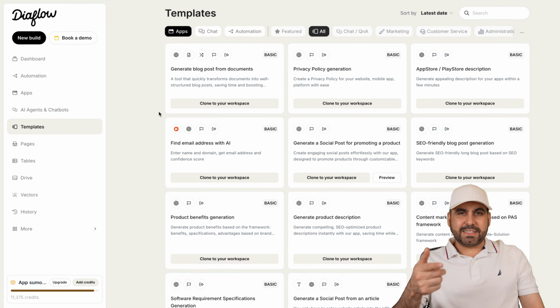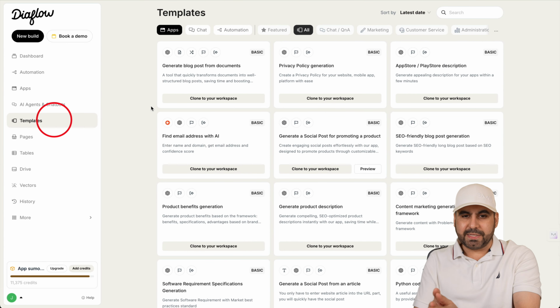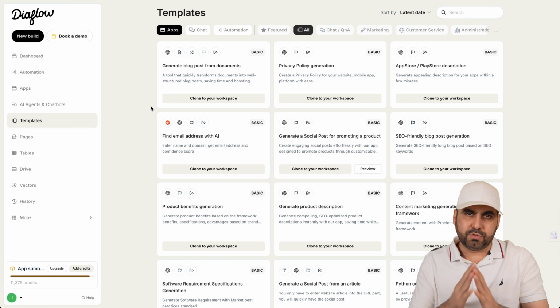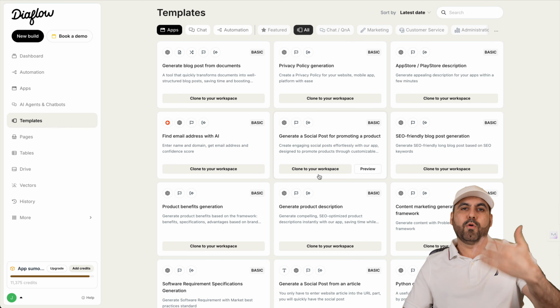What's up, everyone? This is Diaflow, and one of the things that I really like about it is that it comes with templates. So getting started makes things super easy. And these are some of the templates that are available right now, and they'll be adding more in the future.